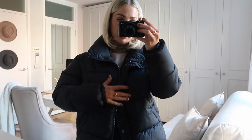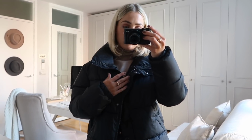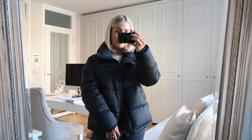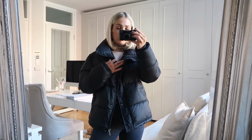So this is the black puffer, and like I said, this is a different style to the cream one. The collar is still big here, however it zips down the middle, it doesn't wrap across, and I've been wearing this a lot kind of walking Bailey, just with my black leggings and like welly boots. Really good dog walking outfit, and obviously a black puffer is just a really kind of easy jacket to throw on and keep warm every day as well.